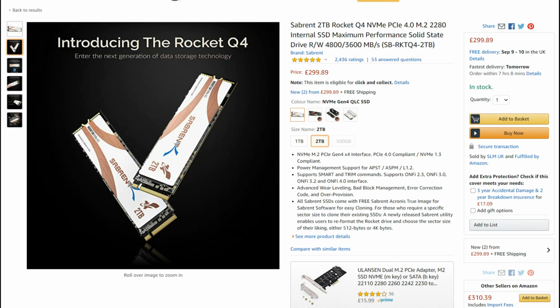What I'm looking for with gaming is that really fast read speed. The write speeds are not so important to me. I just want to be able to stream the game assets as fast as possible to the GPU.